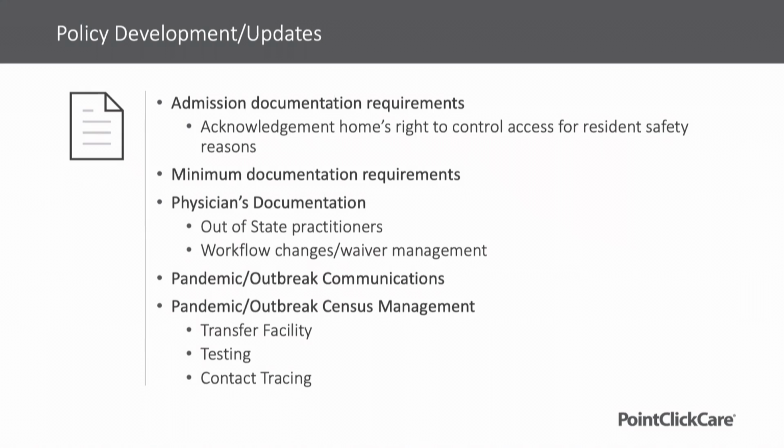And if you are using out of state practitioners or practitioners from another group that don't usually work at your home, what do you need to do to get them in and documenting? Make sure your pandemic and outbreak communications plans are updated, as well as how you're going to manage your census. So transfers out of the facility, where are they going, testing, contact tracing, and especially if you're one of those facilities that became a COVID facility and you need to transfer the people that are not infected out of your doors, how do you make sure you do that safely?